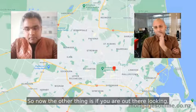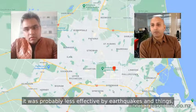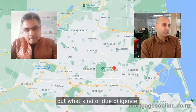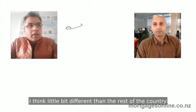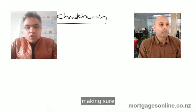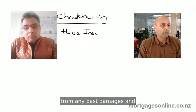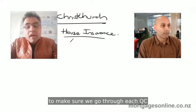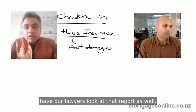Now, the other thing is if you are out there looking, and I think you mentioned probably the left-hand side of the centre was less affected by earthquakes and things. But what kind of due diligence, what kind of things would you check if you're hunting out in Christchurch? I think it's a little bit different from the rest of the country, specifically because of earthquakes. So two things become very, very important. Number one, looking into the insurance, making sure there are no claims open on the property from any past damages, and making sure we go through the EQC report in quite some detail, and have our lawyers look at that report as well.